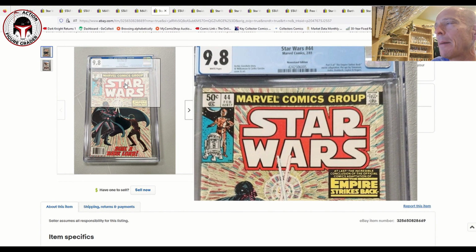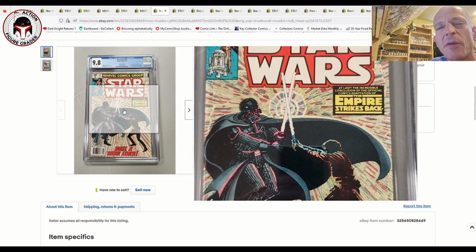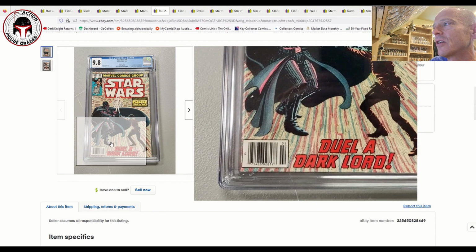Great secondary key. I believe also, don't quote me on this, but I think it's the first appearance of the Slave One, Boba Fett ship in comic books, but don't quote me on that one. But whatever the significance of this book, I don't even care, man. This book is just awesome. It's just a great cover.